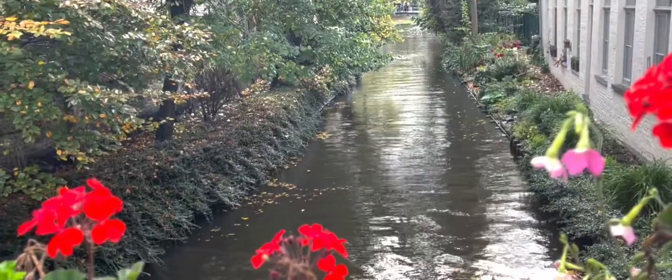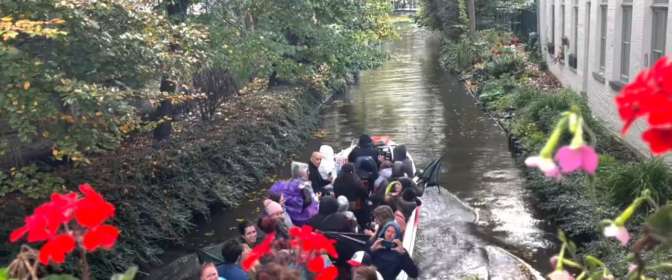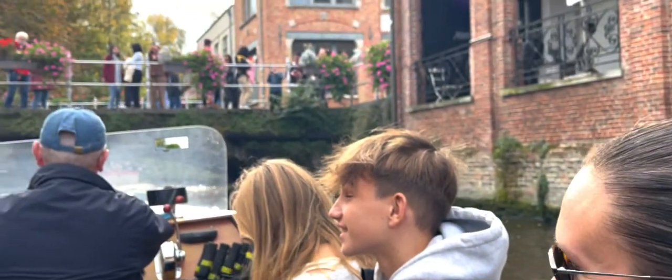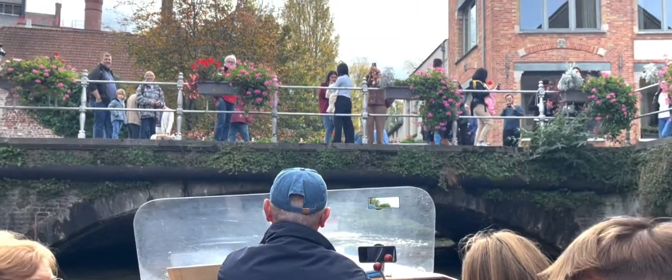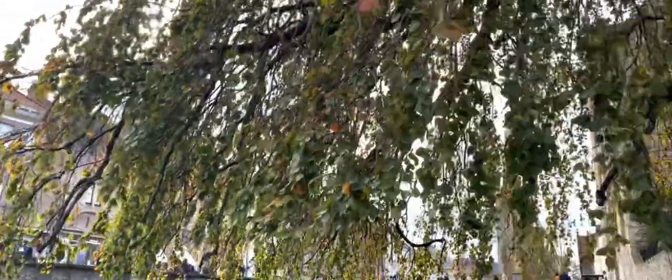Got to Bruges, had a little amble around. We went on a little river cruise, which was very lovely. We got to see a lot of the sights, didn't we? You can buy that there, can't you? So yeah, it's about 30 euros. And there's loads of them as well. It's not just one. As you're walking around, you'll see the points that you can get on and off, and there's lots of different companies doing that.